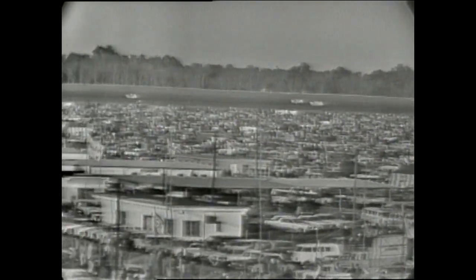Well, it now becomes a question of fuel. Freddie Lorenzen is out in front in car number 28, a 63 Ford, but he's getting a real challenge from Tiny Lund and Ned Jarrett. Those three cars have been running on the same lap, and the question would be, can they go the rest of the way with the fuel they've got in their tanks?